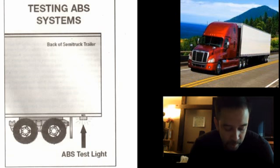Okay, so that picture right here shows the ABS lights behind the back wheels. Should be a light there.